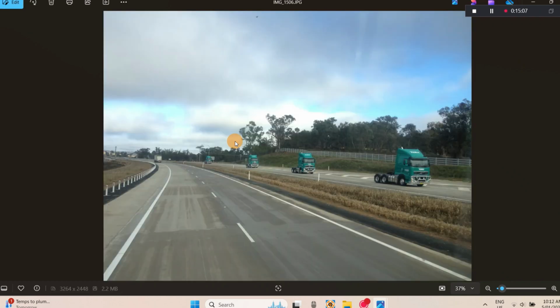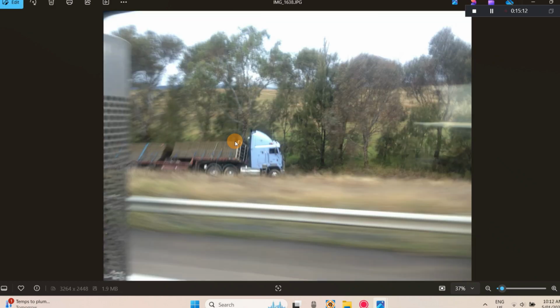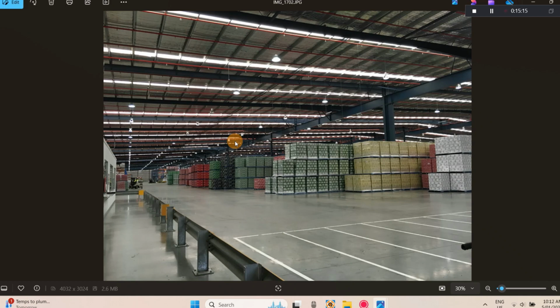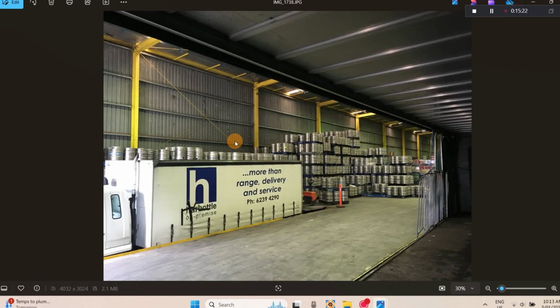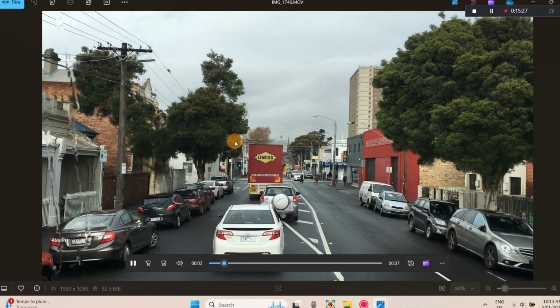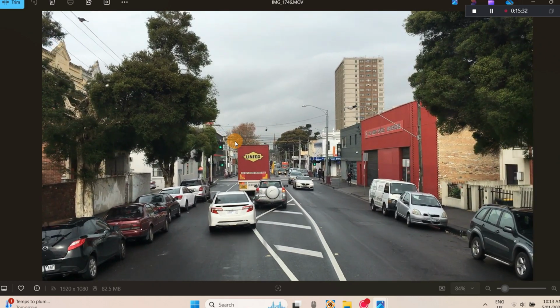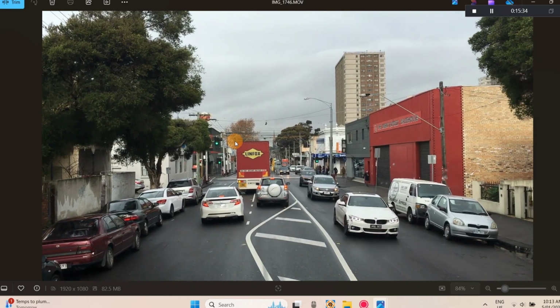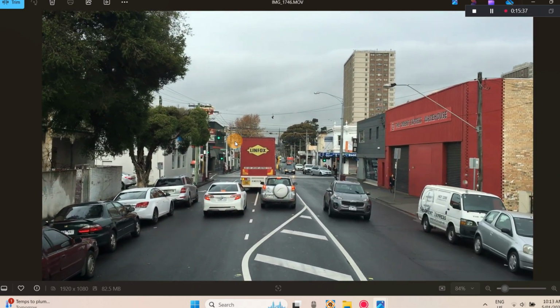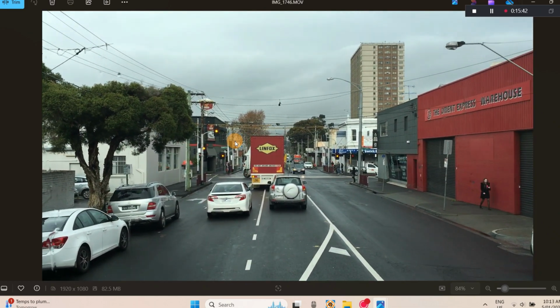Toll's got a new delivery. Overloaded holidays. Truckies going to sleep. Beer. That's the Linfox CUB storage area at Truganina, however you want to say it. More kegs. This is getting out of the brewery. This is a B double trying to get back out onto Victoria Street, and having to take up the oncoming lane as well. No, he's not going to. Just to get back out.